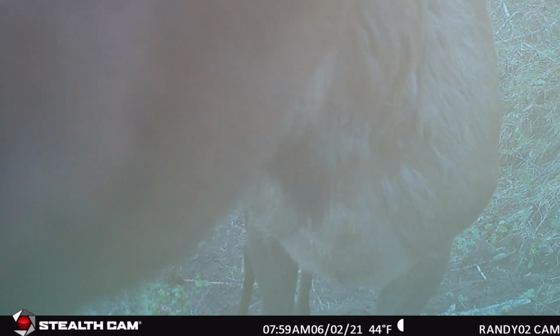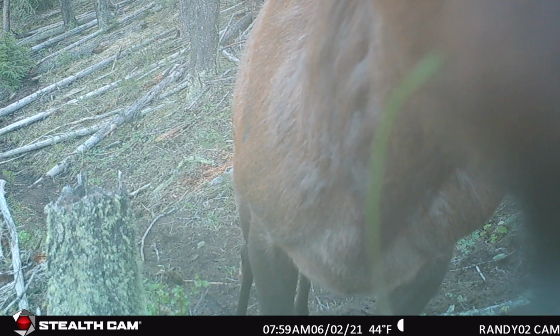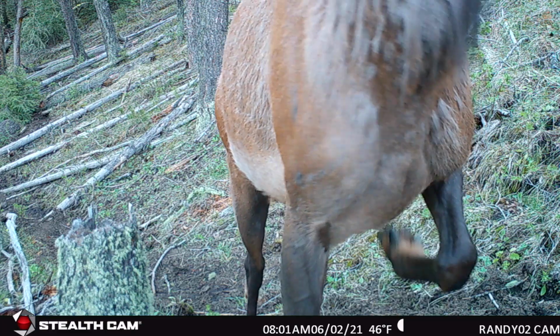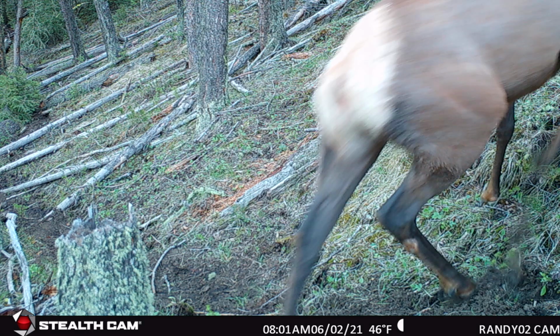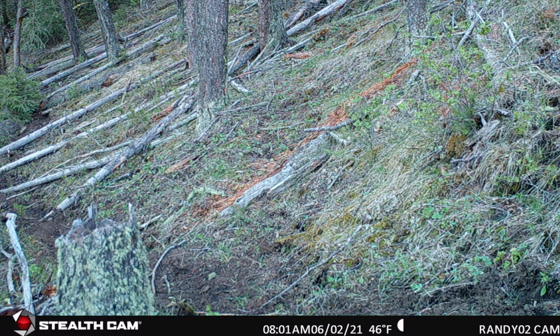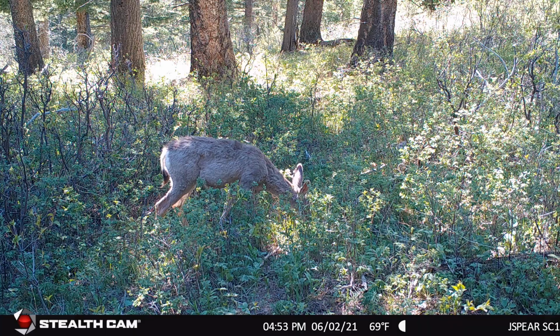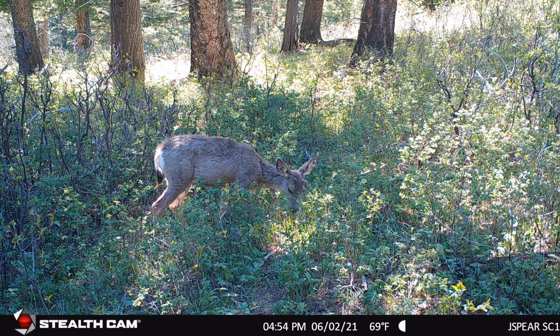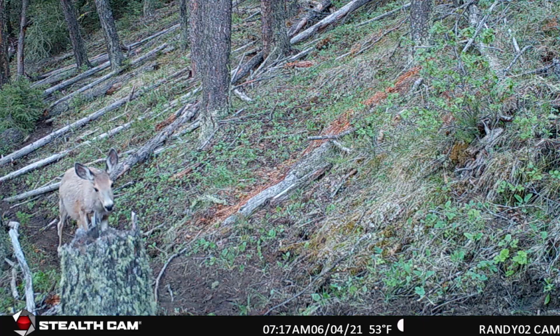For whatever reason, I find that elk are the most curious critters that I've come across that like to mess with trail cams, lick them, nudge them, rub their heads on them, rub their nose on them, smell them. So this trail had a lot of elk, and I got a lot of elk rubbing. Here's a little button buck, little mule deer, back on the camera closer to Bozeman.